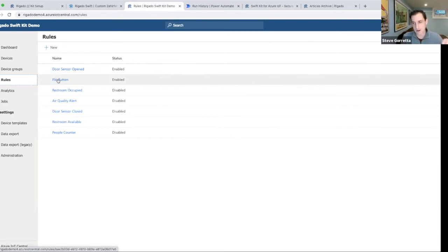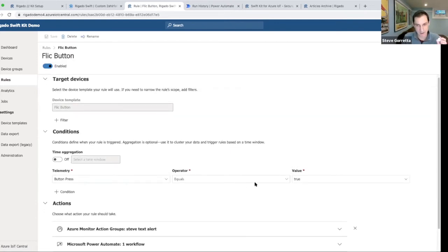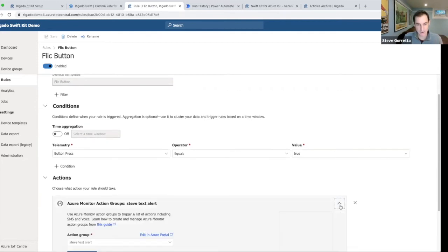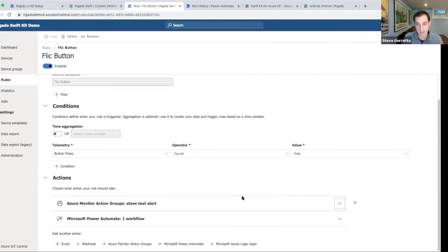This is our handy little peel and stick button that can be programmed to do really any number of things. It's a simple button push. And in this case, when the button gets pressed, I send a text alert. So I have this tied into an Azure Monitor group, which is really easy to do. Whenever one of these buttons in my household is pushed, my kids love to do it to get my attention. Sometimes we play around with these things. I'll get a little beep on my phone and a little text message.